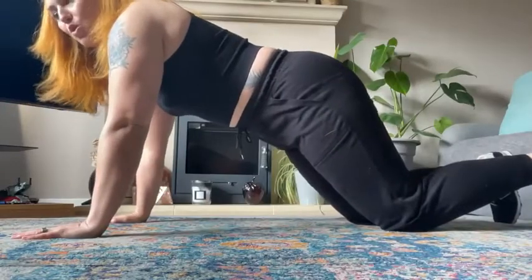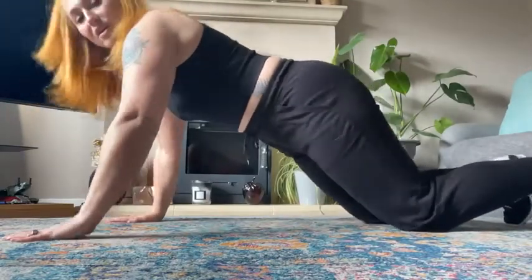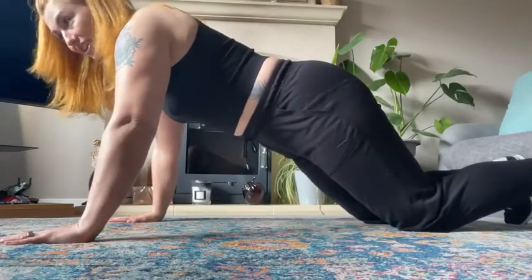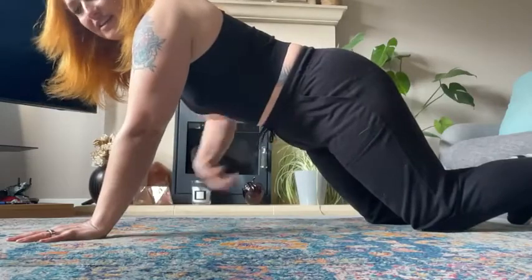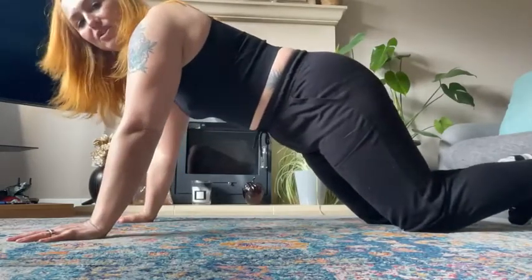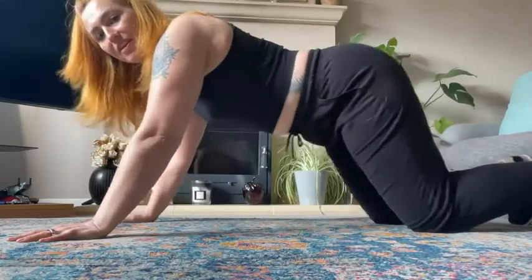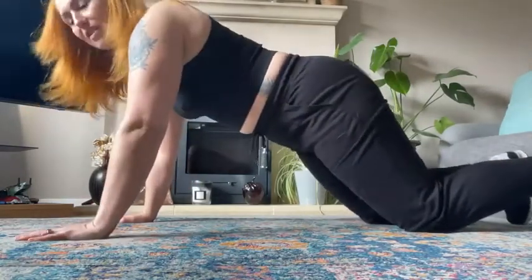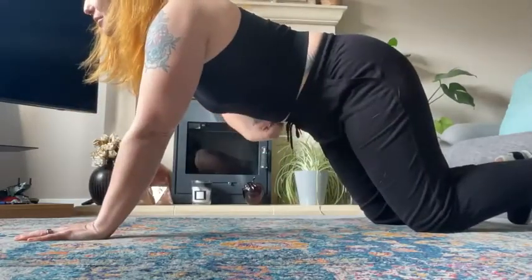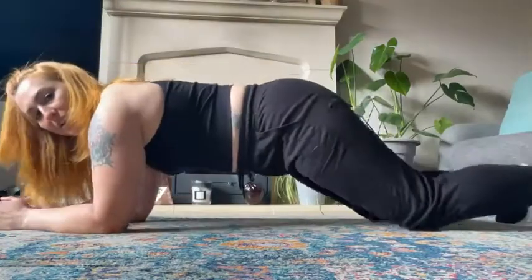So if you're a total beginner and you genuinely have a weak core, starting a plank like this is really good, as long as you're focusing on connecting this area. And what I mean by that is you're not sagging, you're not sticking your bum up in the air, you're actually feeling this area tighten up, okay? Once you've nailed that, you can progress up to a hand plank or an elbow plank.